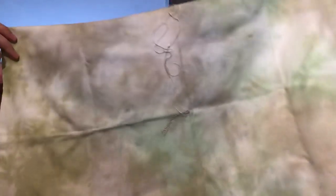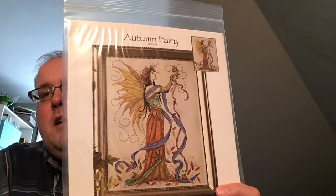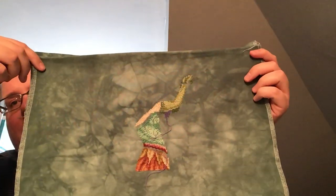This was a December start. This is my little itty bitty start on an unknown 28 count Jobelin fabric. It's a soft green with browns in it. This is the Autumn Fairy. This was my first Joan Elliott pattern and start. And she is stitched on Fern 28 count Jobelin from Fabrics by Stephanie.